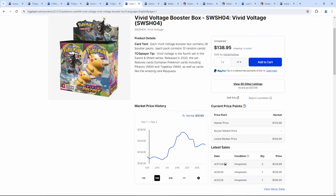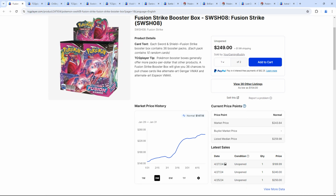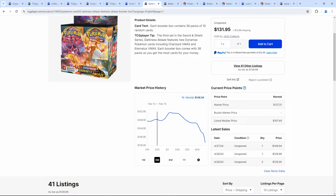They're not growing. Like Vivid Voltage, yeah, it could grow in the future, but think about 3 months ago, if you were to buy Chilling Reign or Fusion Strike, but you bought Vivid Voltage. Well, look at it. You've gained what, like $5? Look at Darkness Blaze. This is another one of the sets I was kind of hating on before. Yes, it has a Charizard, but look at it. 3 months ago, now, no growth. It's gone down $10 in 3 months.